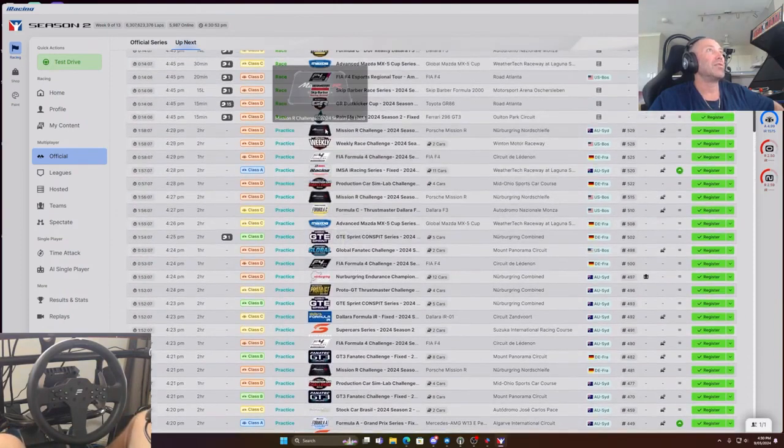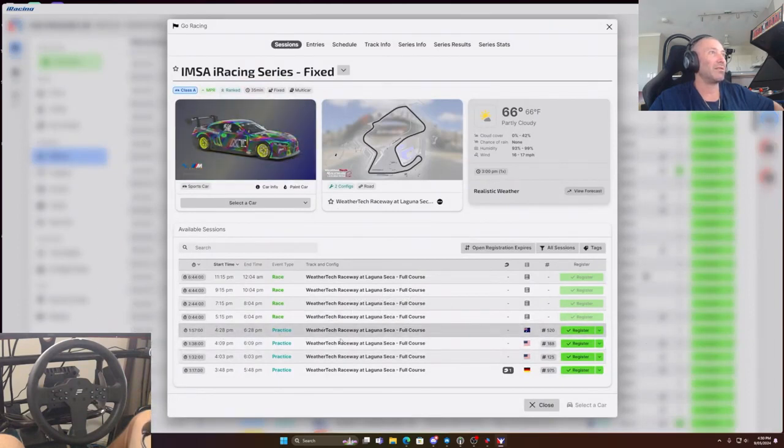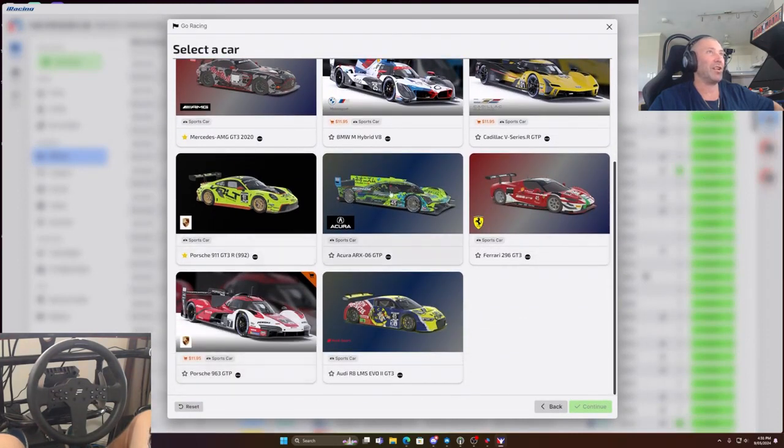Laguna Seca, yeah. So, where's that silver? There it is. Oh, there's an Aussie one. Let's register for practice. I might have a go of the super duper car that I have. Are you going to have a race of this? You race the other one. I want to see how much faster it is. Oh, I guess I go in the IMSA.